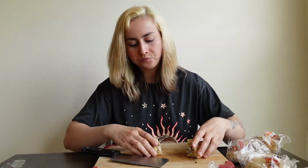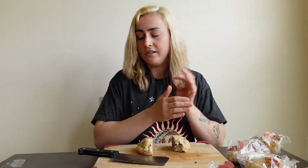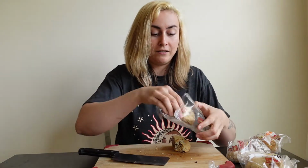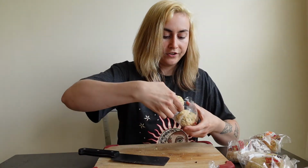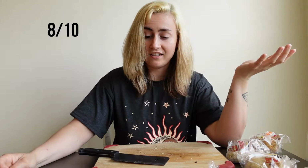So it's honestly a very classic tasting standard chocolate chip cookie recipe. There's nothing really crazy about it. It's got chocolate chips and chocolate chunks, and it tastes exactly how you expect a chocolate chip cookie to taste. It's not my favorite, but it is really good. It's my husband's favorite cookie. So if you like chocolate chip cookies, get that one. I would give it an 8 out of 10, just because it is really good, but in my opinion, it's not anything necessarily special.